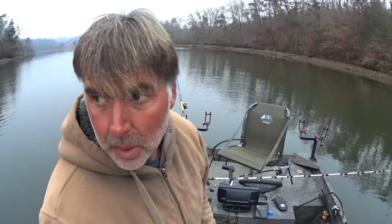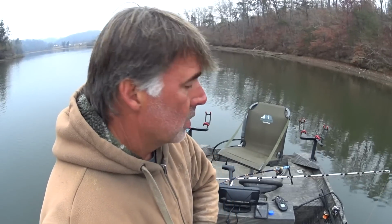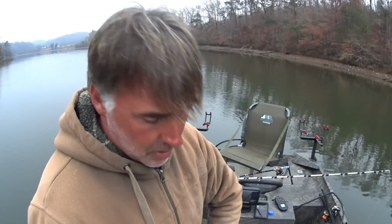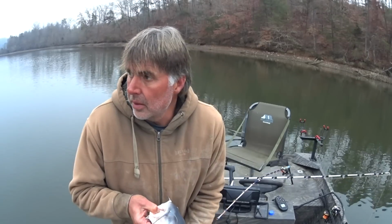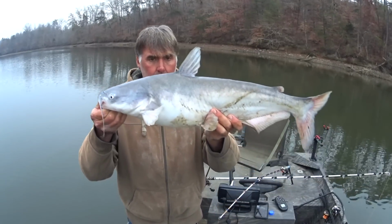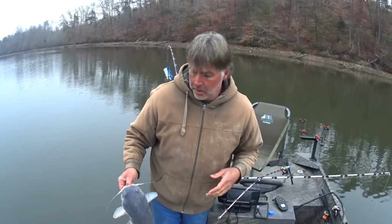0.7 miles per hour. This faster retrieve could be doing something. Another fish for today. And don't know if I'd got it done without them chocolate donuts in the boat.